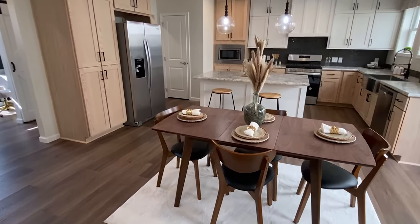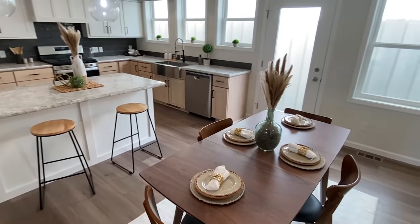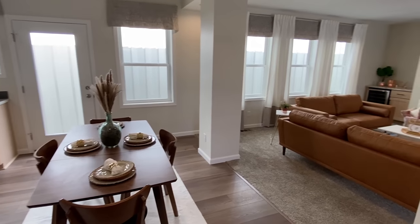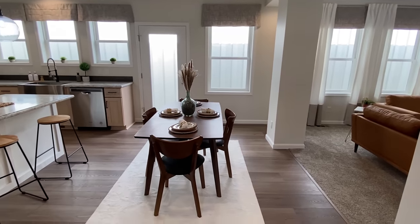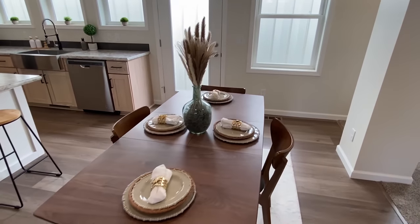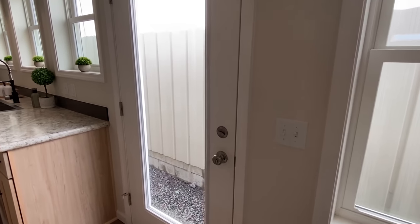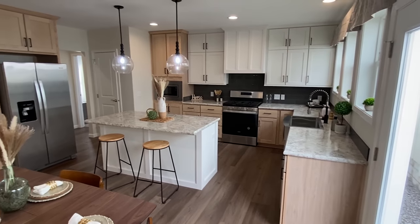Oh, let's go. I love the staging in this house. It's got a really modern vibe, like those couches and everything. Just like that a lot. In between your kitchen and living room, you have this wonderful looking dining area. We didn't get to walk around the back of the home just because I was trying to hurry up and get in, but you see, got a full glass back door there.